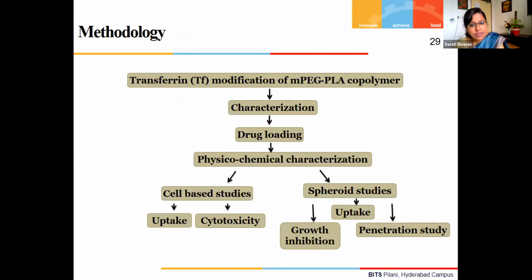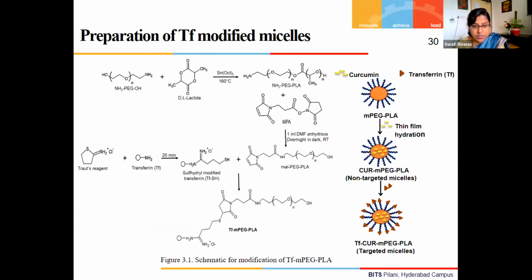Now here again the transferrin modification is done on the polymeric micelles, we characterize, and then we perform the cell-based study and three-dimensional spheroid structures. The incorporation of transferrin on the surface of the nanoparticles is not straightforward. So you have to use an amphiphilic polymer having the transferrin, otherwise it will not stay like a nanoparticle. So this anchoring potential is given to transferrin by conjugating it to the MPEG PLA, which is an amphiphilic polymer, and will be embedded into the MPEG PLA polymeric micelles very easily.